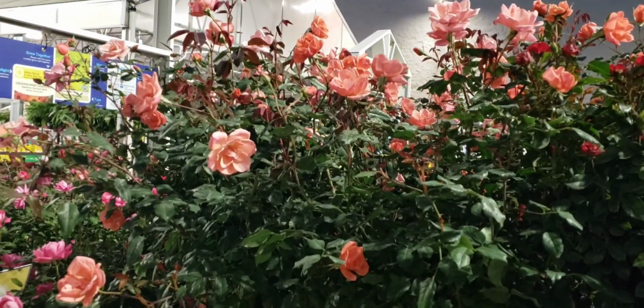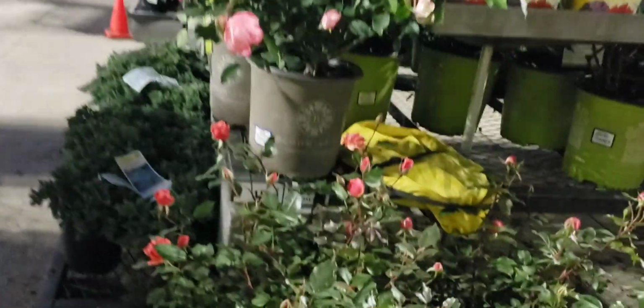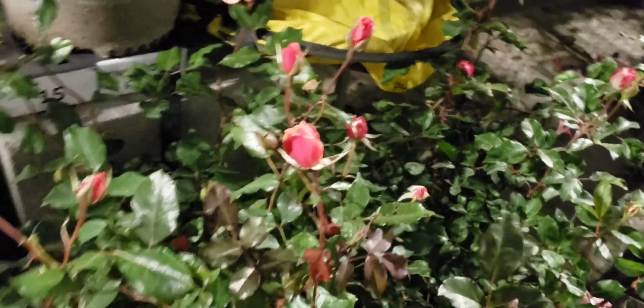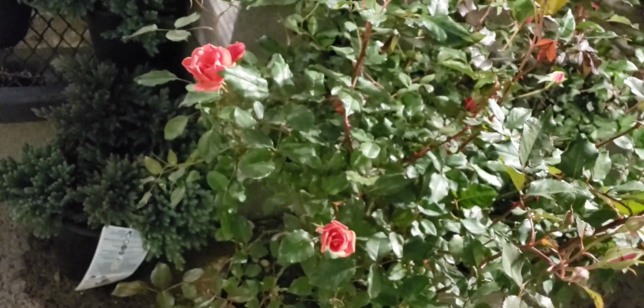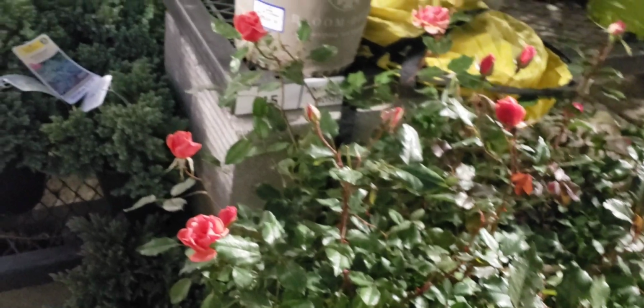Let's see, what are we looking for here? Oh, of course, a beautiful little, is that the tropical hibiscus? I don't have my glasses on as I'm watching this, so I can't see very well. It's either a tree rose or a tropical hibiscus tree, but this is definitely a rose here, I can tell, and I do love that color. I don't think I have any coral roses, so that might be something to put on my list as well.